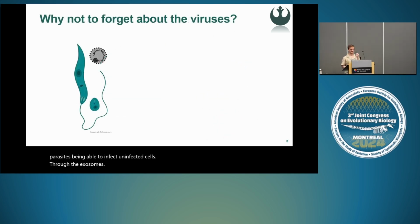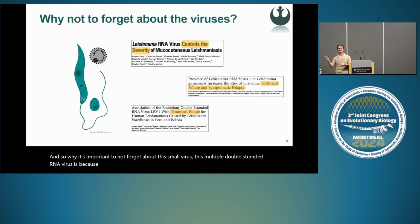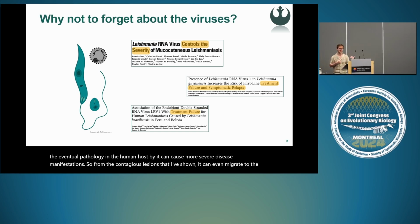And so why it's important to not forget about this small double-stranded RNA virus is because the presence of Leishmania virus can have a big impact on the eventual pathology in the human host. It can cause more severe disease manifestations. So from the cutaneous lesions that I've shown, it can even migrate to the mucus and cause mucocutaneous leishmaniasis.